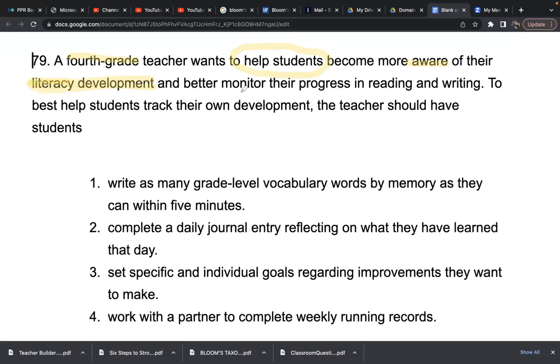to better, and specifically to monitor their progress in these 2 areas, reading, writing. So our answer choice has to attend to that, for them to be more aware of their language development, but specifically too, for them to monitor it, to gauge it, to monitor both reading and writing, and to help the students track their own information. Again, the student is doing the work in this scenario. The goal is to have the students be more self-aware of their language development, where they are, where they are going. So let's take a look at the answer choices and see what achieves the goal for this fourth grade teacher, to help the students.